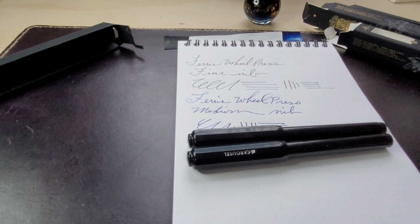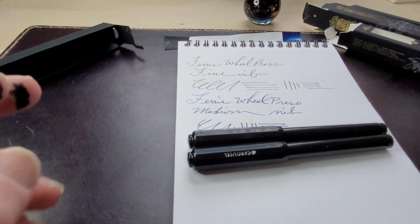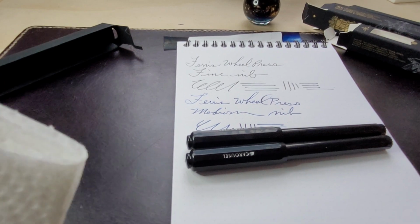I'm a big fan of their inks. Nice little pens, nothing too elaborate. Good carry arounds, simple pens. I'm not going to worry about losing them if I ever did. Nice Christmas gift.